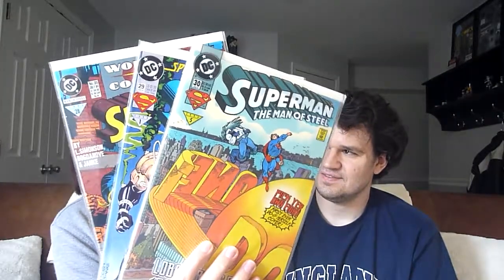So that is our haul. We got 9 comics: we've got 1 Spawn, we've got 2 Legion, 89 and 90. We've got 3 X-Men, so issues number 21, 23, and 24. And then 3 Superman Man of Steel, issues number 28, 29, and 30. So yeah, I'm happy with this box.